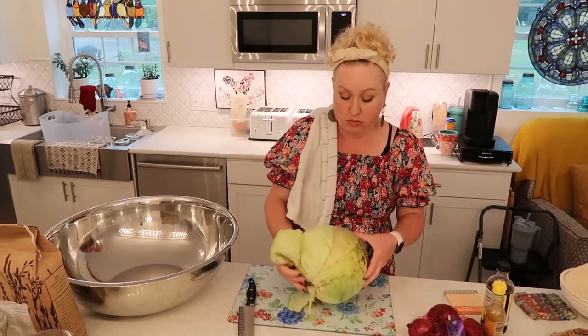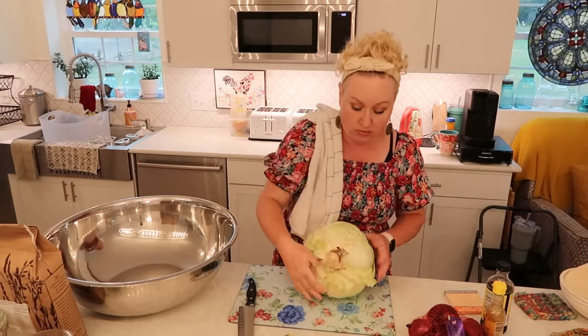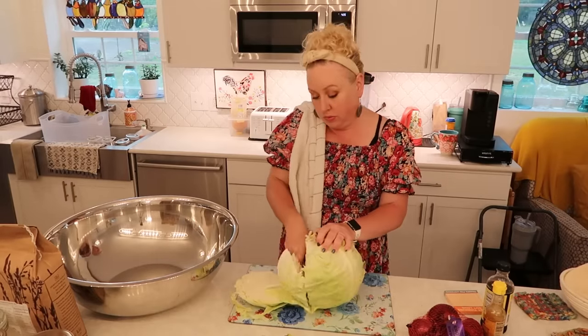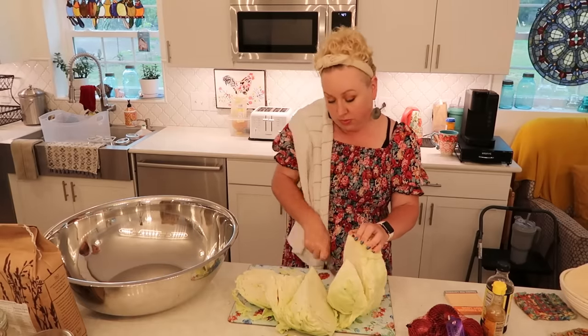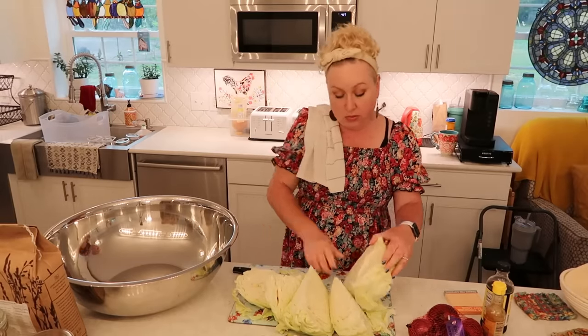Now, right now, I had got 2 big heads of cabbage from my local small town general store, and I had 1 head of cabbage left. And I had on my big batch cooking list there on the whiteboard to do some egg roll in a bowl and make it ahead and have it in the freezer ready to go.